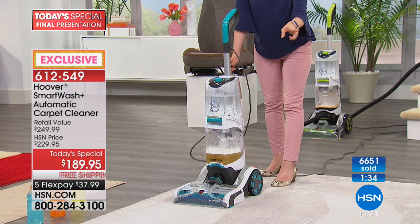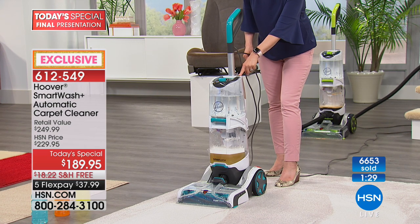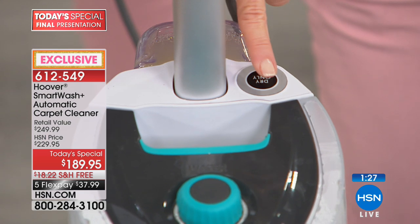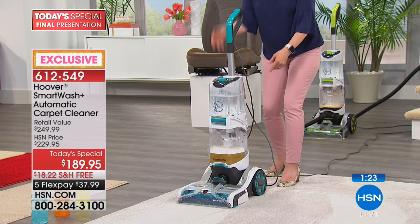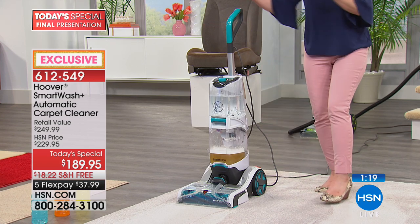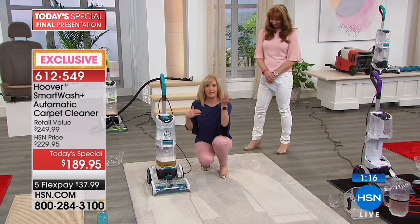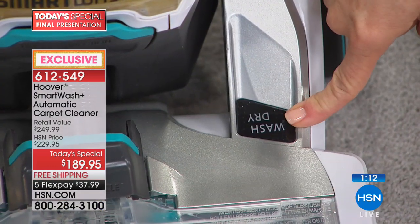The only button on here, and I love this, if you just want to use dry only, so if you just want to suction up the wet messes, all you have to do is push the button. That's a nice feature. Other than that, there's nothing on it. You just turn it on like a vacuum and push it back and forth. Now, because it doesn't have a trigger, it might be a little bit different for you. It tells you down here what mode you're in, which I'm glad, because that's smart.